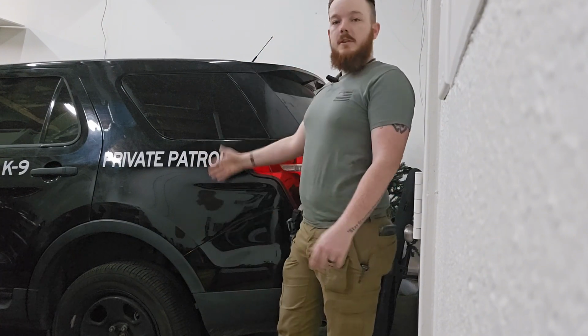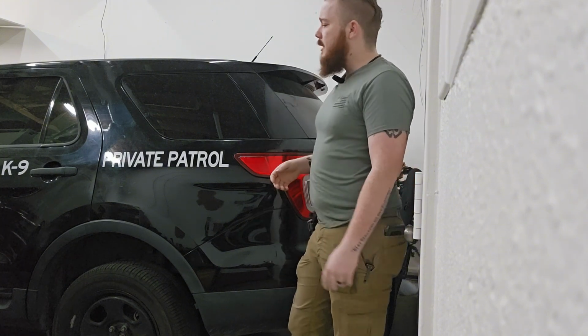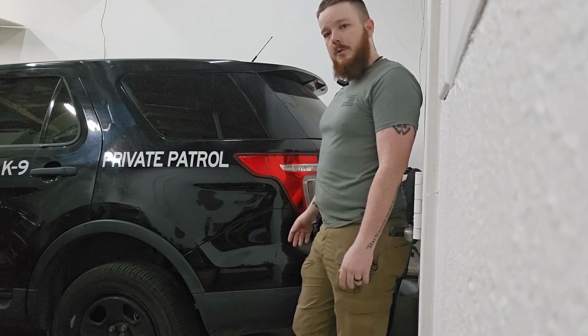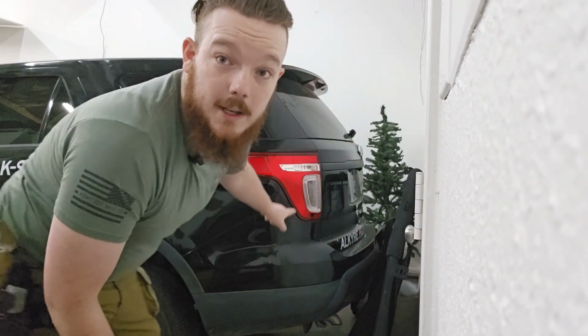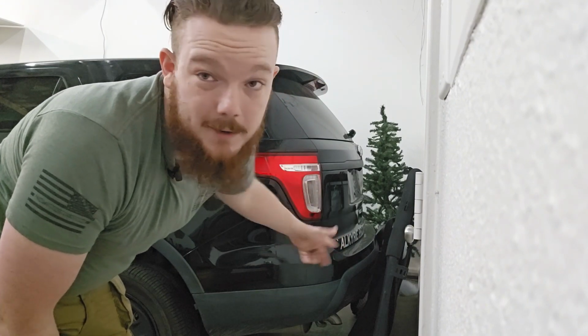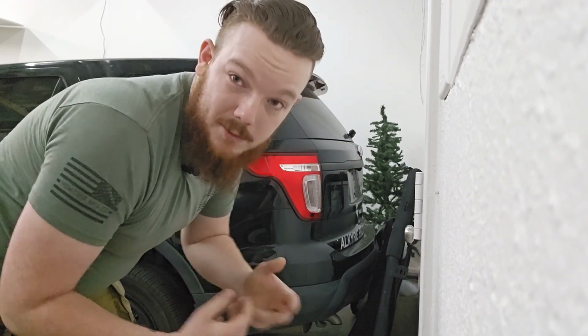So all of these stickers that are on the car, we put on for positive identification, marking our vehicles, advertising, but also so that DPS and other law enforcement agencies know who we are. But now that I don't know where this car is going or who's going to own it, I want to make sure that anything that has our company badging and our company logo is taken off. So on the back of the truck right now, I've got to finish taking off where it says Valkyrie right here. I don't really care about the protection agency or the private patrol or anything like that, but anything that says Valkyrie or has my company logo on it, I want to take that stuff off.